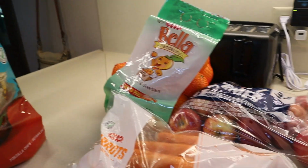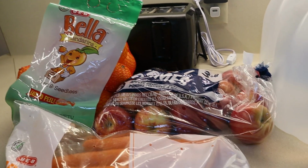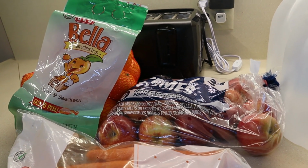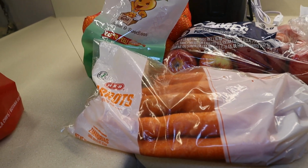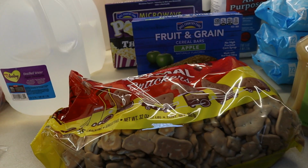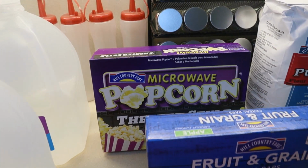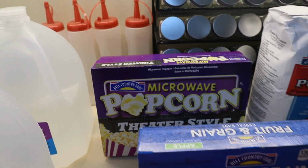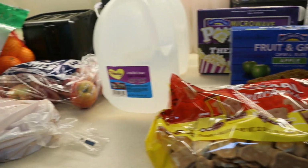Next, moving on to snacks. So we have the mandarin oranges, the apples, and they were out of my Red Delicious, so they substituted Gala. The carrots, those are all snack items. And then some of these over here, I've got the animal crackers, the fruit bars, the microwave popcorn there. We also have applesauce. Those are all our snack items for the week.